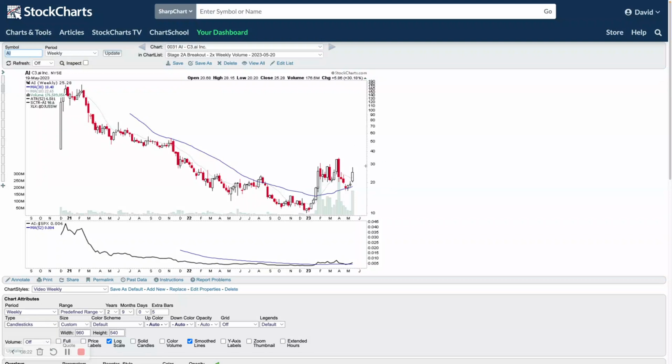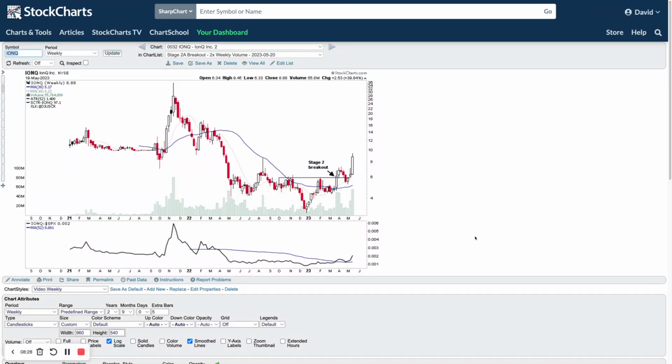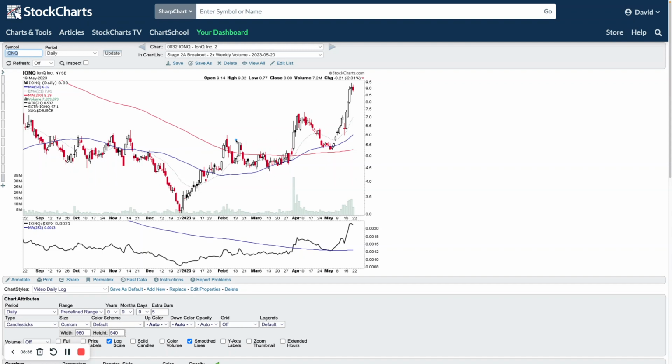And so a lot of the shorter term traders are very active in this one as well. Look at INOQ, another one from the theme, starting to make a stage 2 breakout back here. So I highlighted it in the watch list on the stage 2 breakout day.